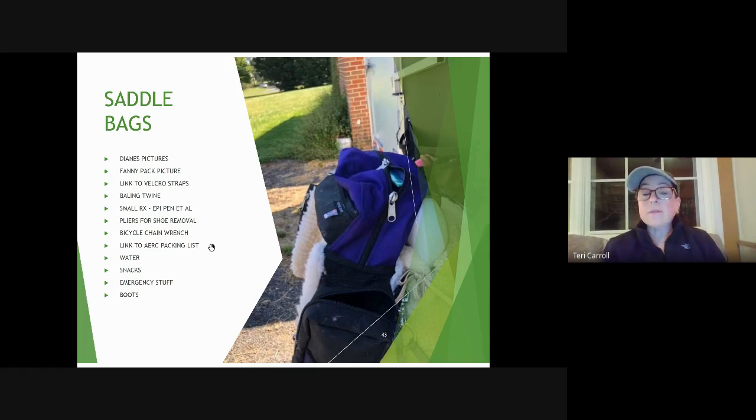AERC, since it's on here, does have a packing list that you can go on, and it has all sorts of ideas and suggestions. Water is something that you absolutely, even for a short loop, want to have with you. I usually have 1 bottle of water and 1 bottle of electrolytes. On longer loops, I will usually carry 2 bottles of water, because I can either drink one and spray one on my horse if I need to. Snacks, I'm all about snacks.